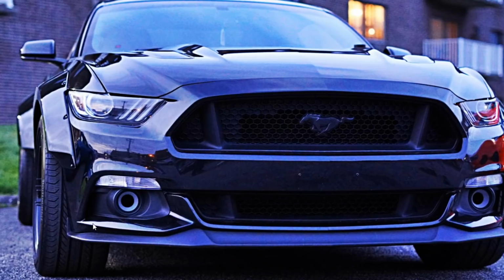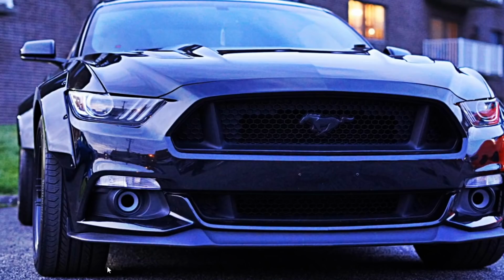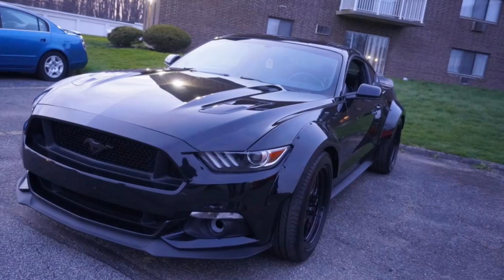Now the tire setup and the wheel setup might not be the best. I mean, go a little bit wider. I have a feeling we're just looking at some spacers underneath. It doesn't look like crazy offset wheels. I would go a little bit wider than that. Those look skinnier than what I have on my car, and my little flares are not this crazy. So other than that though, it looks like a solid project car.